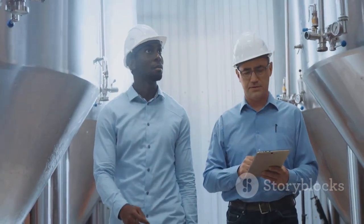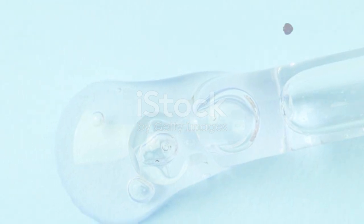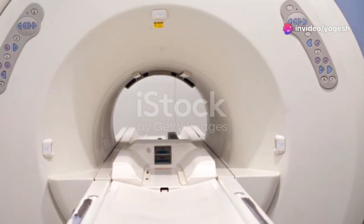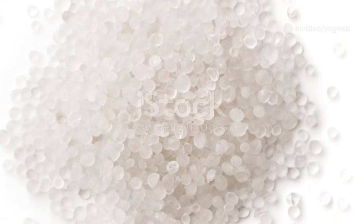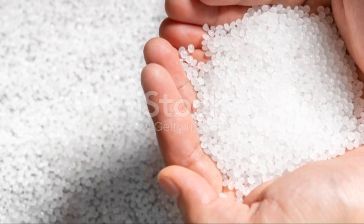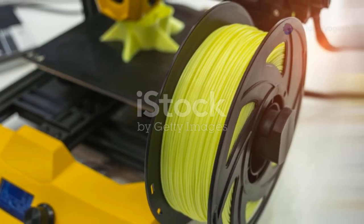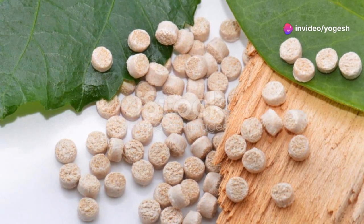Ask about their experience, equipment, and quality control processes. PEEK is not a casual choice. Reserve it for high-stakes applications where only the best will do, and where its unique properties are truly needed. Get the details right, and PEEK delivers unmatched performance, reliability, and peace of mind in the most challenging environments. But if you don't need its superpowers, save your budget for something else. There are plenty of other plastics that can get the job done for less.